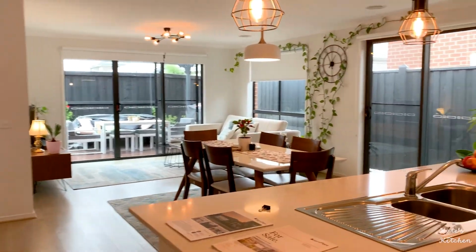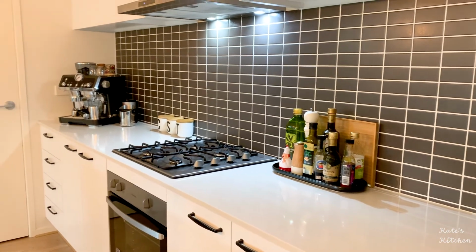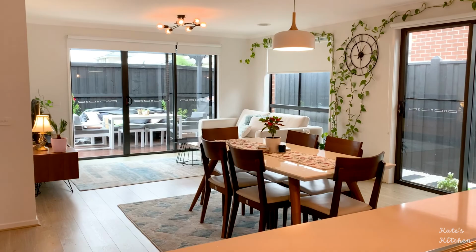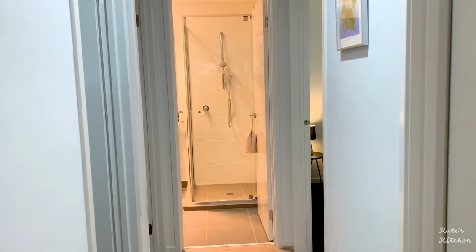The kitchen is really beautiful with a kitchen island and beautiful marble bench top. I love the back tiles as well. The living area and dining area are quite spacious. The house is very well maintained and it looks like new. We really like the wooden floor as well.